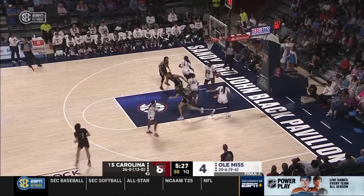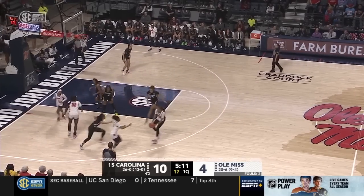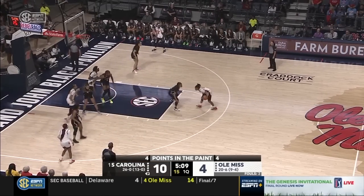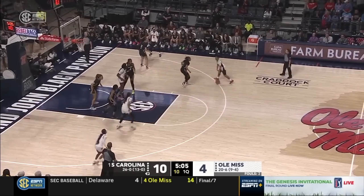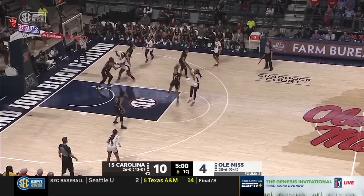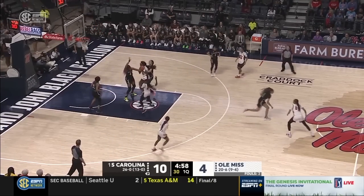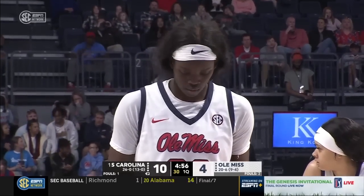Back inside to Saxton. Well run by South Carolina. Talk about it in the LSU game the other night. When Ole Miss is good on offense, they're moving, they're cutting, playing off each other. Sometimes they just get stuck a little bit. Now, granted, LSU is one of the elite defensive teams in the country, and South Carolina, as you pointed out, Christy, is number one in scoring defense and field goal percentage defense, and Boston gets called for the foul.